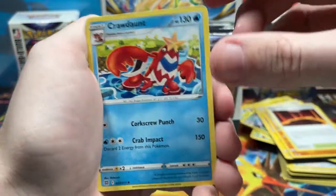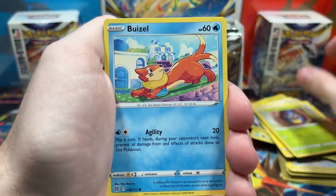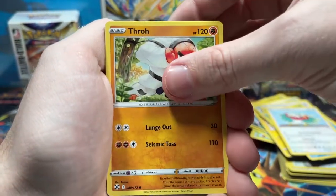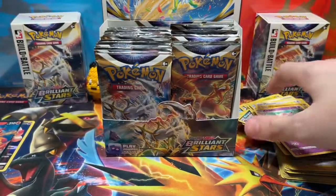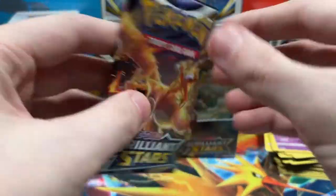We got Magma Basin, Crawdaunt, Mincino, Carablast, Buizel, Hawlucha, Throw, Starmie, Reverse Rare, is nothing really, just a Clefable. Clefable. All right, here we go.